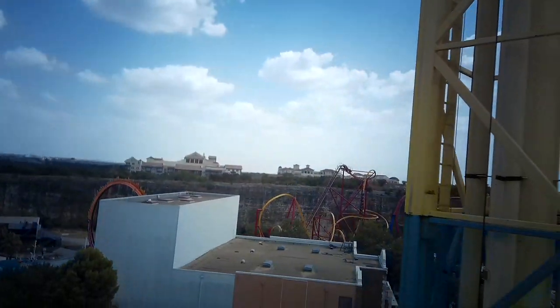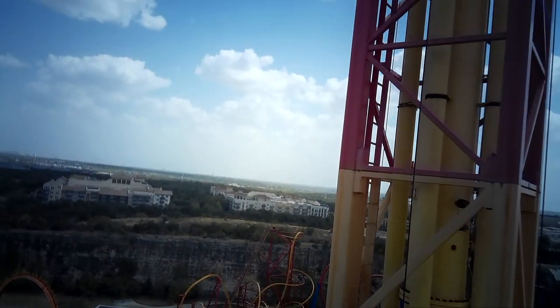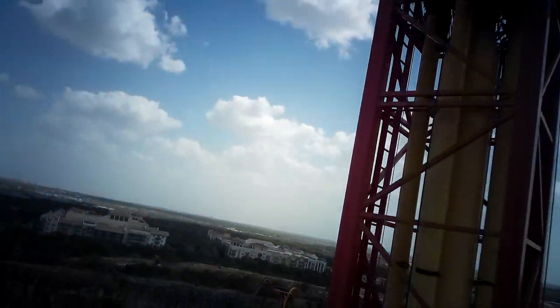You see? It's kind of relaxing. Right when we get to the top, there's gonna be a jolt. And it's just gonna go, yeah, the whole car, just like that. And now we're about to drop. Woo!